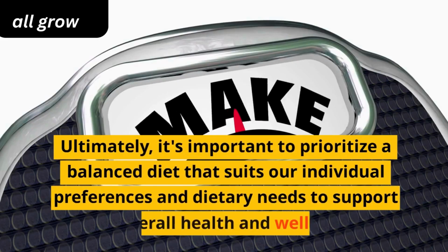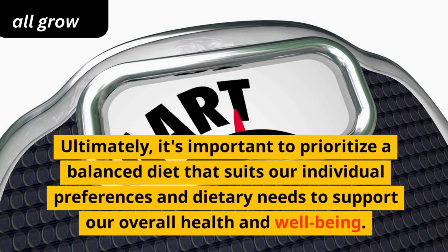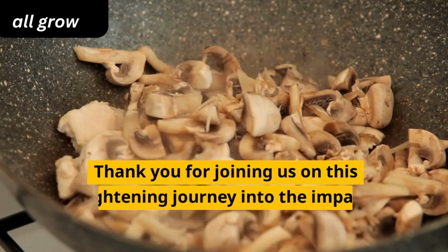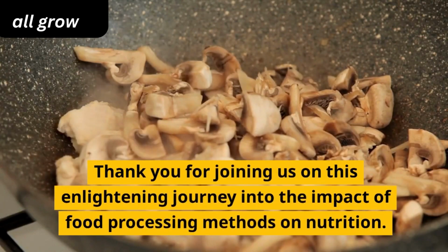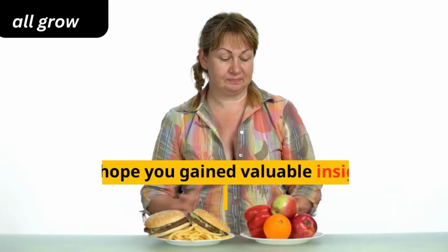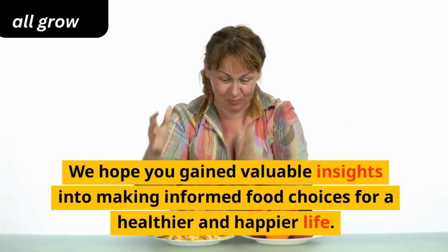Ultimately, it's important to prioritize a balanced diet that suits our individual preferences and dietary needs to support our overall health and well-being. Thank you for joining us on this enlightening journey into the impact of food processing methods on nutrition. We hope you gained valuable insights into making informed food choices for a healthier and happier life.